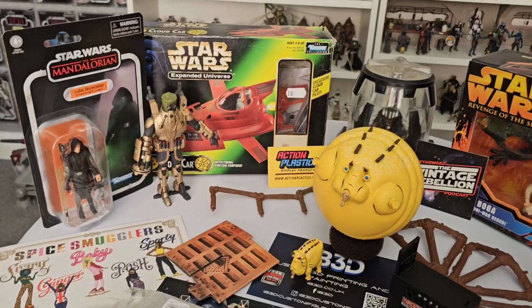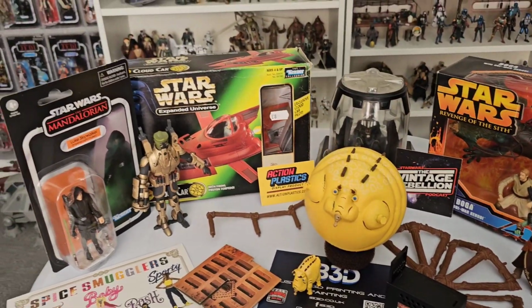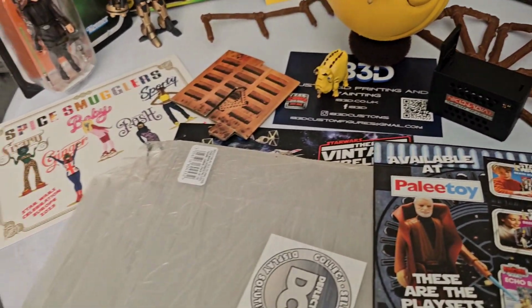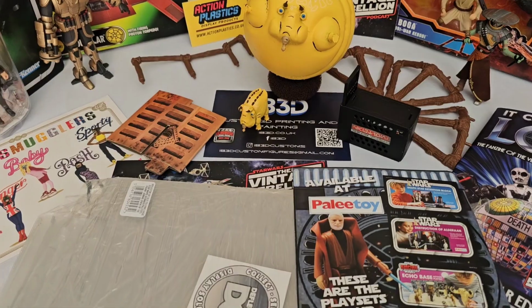As you can see, like everything from original Kenner all the way up to modern is represented here. We've got some custom pieces, obviously original Kenner and Hasbro in here too. But yeah, I just wanted to show off sort of a variety of the stall holders. I'll be posting like some pictures and some videos. I didn't really take a lot though.